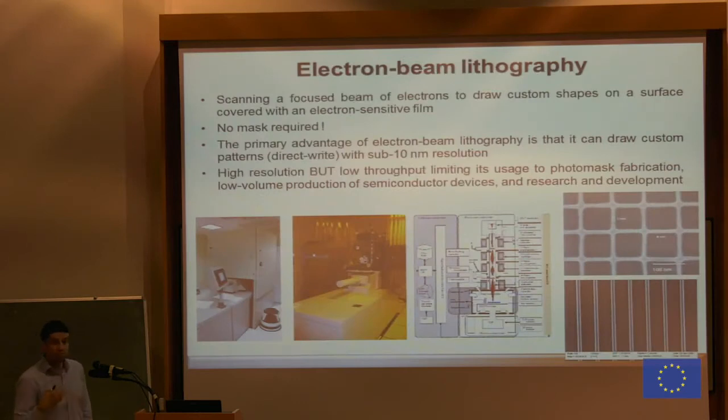And the last litho technique is the E-beam, which is also not for production. So this consists in scanning a focused beam of electrons to draw custom shapes on the surface covered with an electron-sensitive film. So you don't need any hard mask for that. So it's really direct, what we call writing with electrons. So of course, the advantage is definitely the resolution.